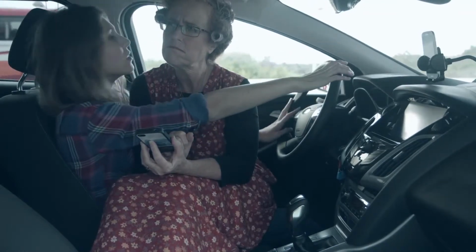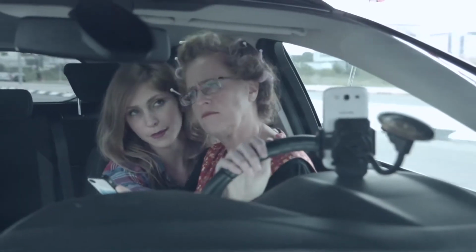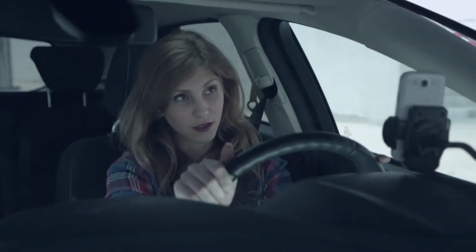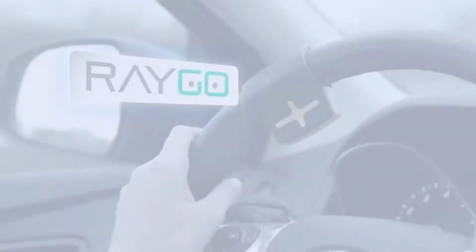It might look funny, but when your eyes are on your phone, they're blind to the road. It is time for a new way to drive. Introducing RayGo.